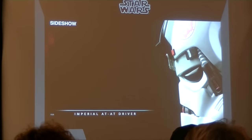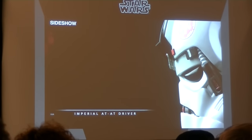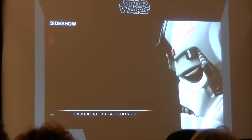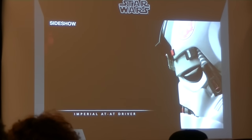We have our Imperial AT-AT driver. We're all pretty excited about finally getting this guy out. Following up with a TIE pilot, the speeder bike pilot, our X-Wing Luke. So we're kind of going with this pilot series type deal, and it was really nice to get one of the main badasses of the Imperial.